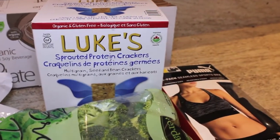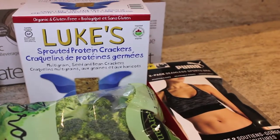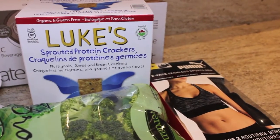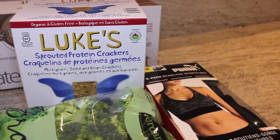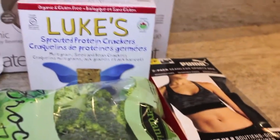And then I got these Luke's sprouted protein crackers to have with hummus. There's not really that much protein in them. I think there's only 4 grams per like 8 or 9 crackers, so they're not crazy high in protein, but those are really good with hummus. That's a really good midday vegan snack. Then I got a bag of broccoli florets.